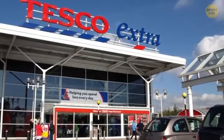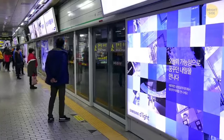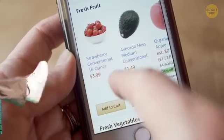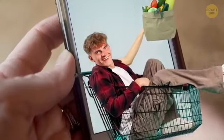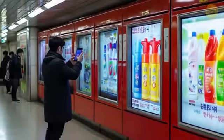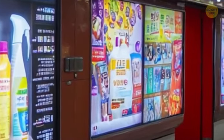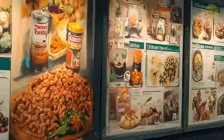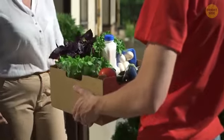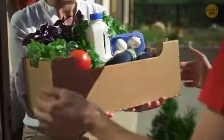Back in 2011, Tesco, the British chain, set up virtual grocery stores in subway stations and bus stops in Seoul. It's like shopping in a real store, but on your phone. Commuters can scan and buy virtual items that will be delivered right to their door. Imagine walking into a subway station and seeing walls filled with pictures of food and other items you can buy. You can just scan special QR codes with your Home Plus app and boom, your groceries are on their way to your house. Order by 1 p.m. and you'll have your stuff that same day.